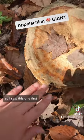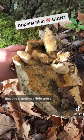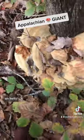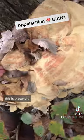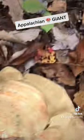So I saw this one first. You can see how big it is. Polypore. That one's getting a little gross. Check this one out. Whoa, whoa, whoa. This is pretty big. What do you think, Lucy? And another one over here, blending in real nice.